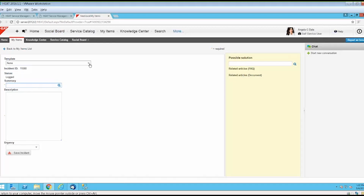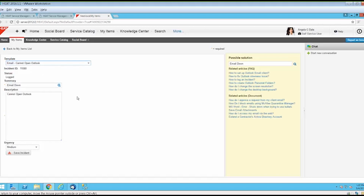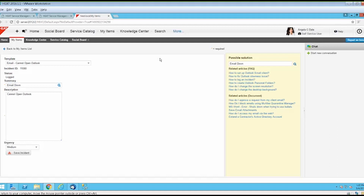One nice thing I like is, as they go through and complete this form, for example, you'll notice as they select a template or provide a summary or description of the issue, Heat will automatically perform a search for that user. So if there are related articles, FAQs, how-to solutions that pertain to that particular topic or question or description they've entered, then it'll automatically search them in the hopes that it can help divert this ticket and allow the user to browse or find one of those articles that will allow them to resolve their own issue rather than having to move forward and submit that ticket, without requiring the user to manually perform that search.